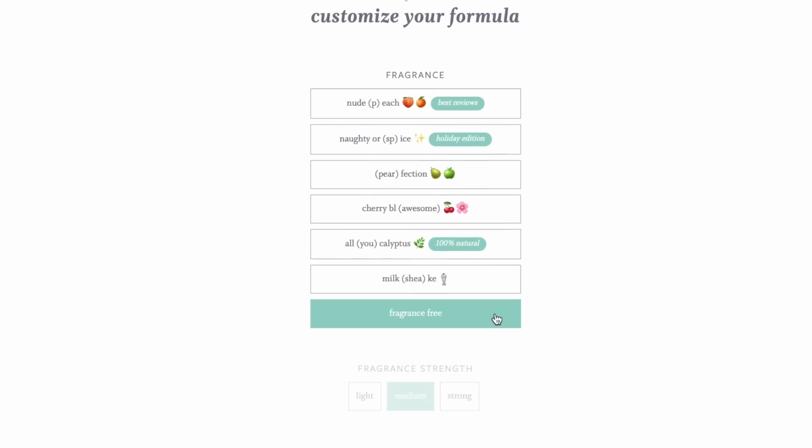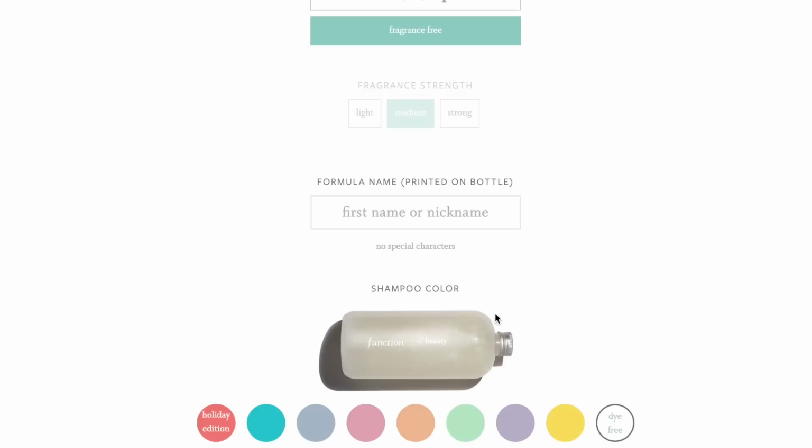So all the formulas they have are free of sulfates and GMOs and parabens. I'm not anti-paraben, but if you are, that's something you don't have to worry about. But my favorite part about this is you can choose whether or not there is scent or dye. So obviously I try to avoid fragrance in my skin product, but in your hair products, for some people, that could even be a problem, especially if you have a sensitive scalp. And it's so hard to find a dye-free and fragrance-free shampoo.